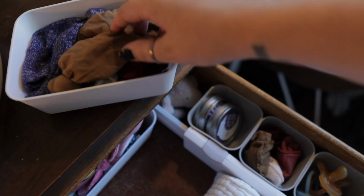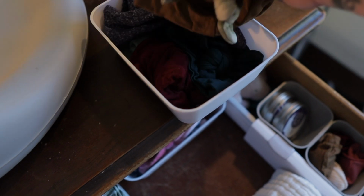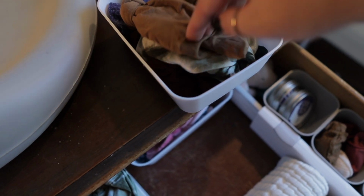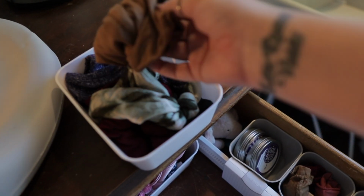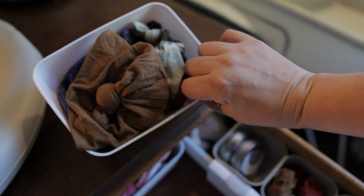I have these little organizers. Like I said, I got these from Target, and in here I just have all of the little hats that match the Lulu sets. They usually come with a little hat like this. I didn't end up using these a ton with Wilder. I wasn't super into the hat thing, but it'll be nice to have them just in case.